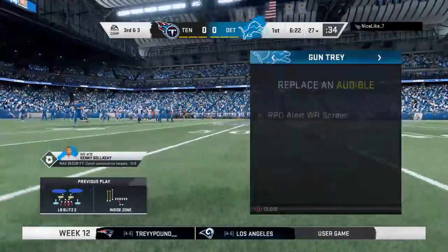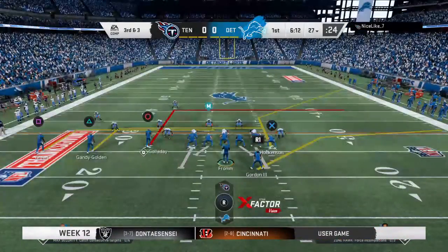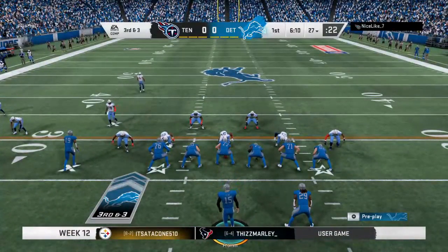This is Melvin Gordon. A nice job there as he rumbles for 9, and it'll be back to a 3rd and 3. Well, I think that's what they're going to need to do here in the first half. You've got to take some pressure off of this young quarterback, and no better way to do it than to establish the running game early.